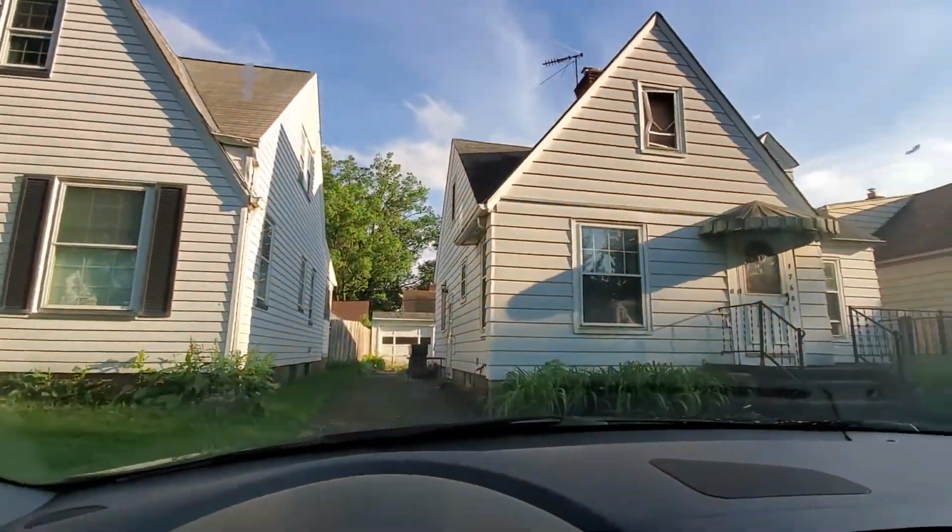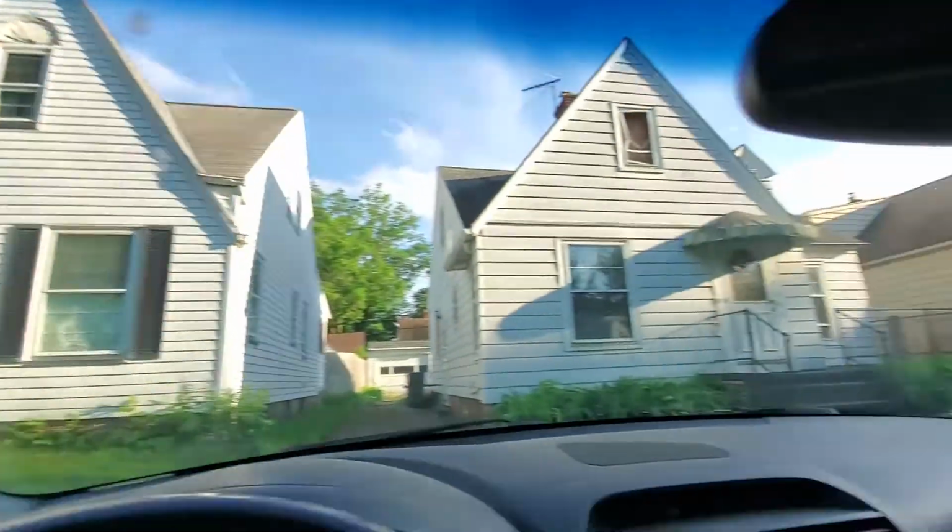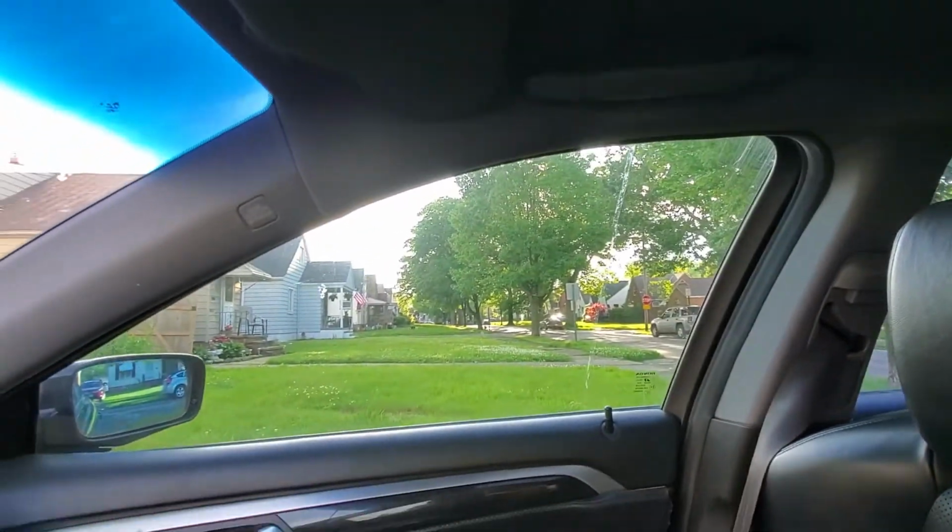So that's the Flamingo project. Project Flamingo, I should say. Right now it looks very nice, right? And a couple things about this neighborhood. As you can see, this is actually a pretty nice neighborhood. Like, I have some pretty nice homes, you know?